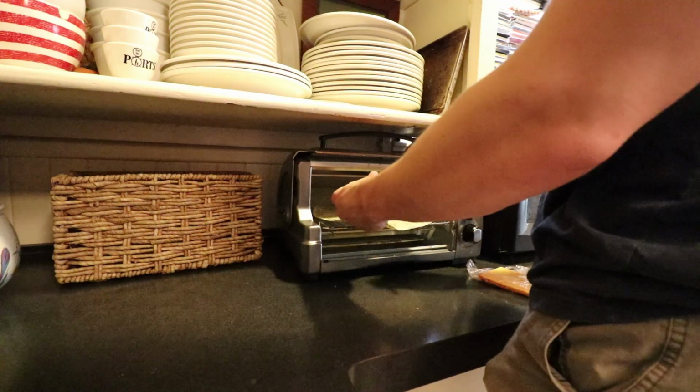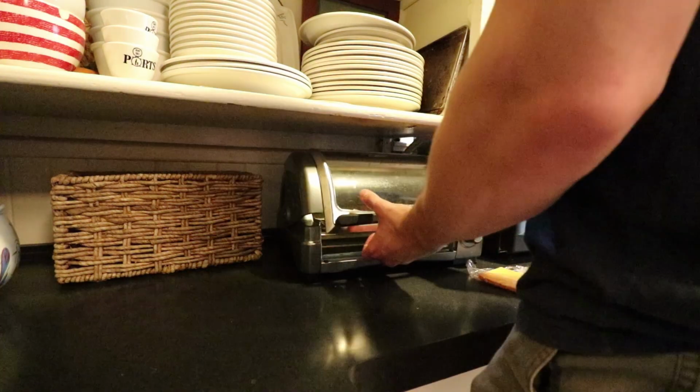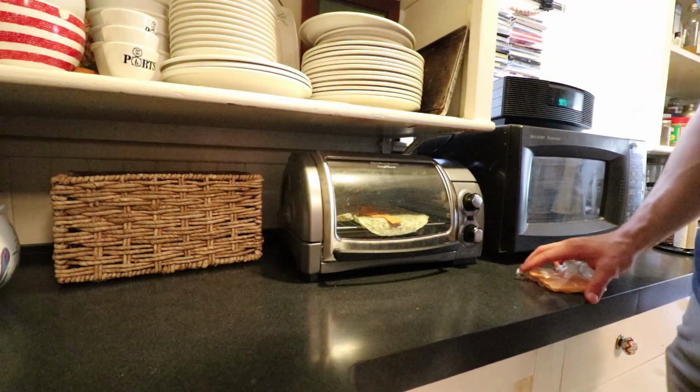This is what you do. You just divide it into little pieces and put it across the middle. Okay, just gonna leave that in there, and I'm not gonna start it until we need to start it.